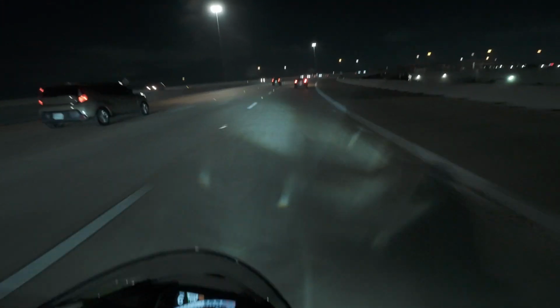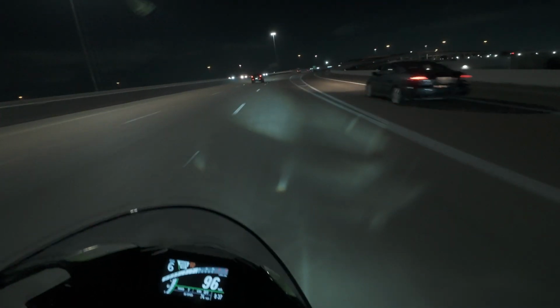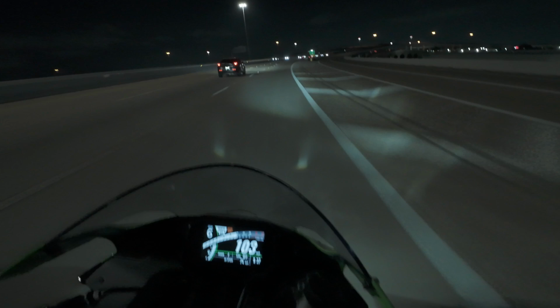So I don't know how to lean it yet. That's why I'm tilted, trying to push it, push it. Plus it's also wobbling.